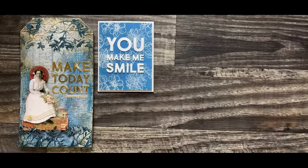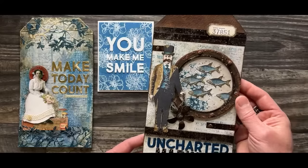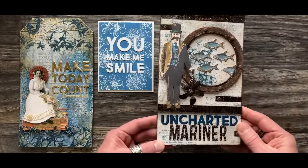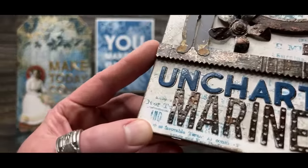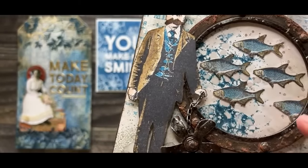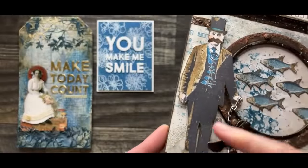And of course, Zoe is going to represent not only the grunge, but she is going to celebrate the theme of the color, right? So another et cetera tag. See how different a color can be to a maker when you put it in the maker's hands. I love this Uncharted Mariner tag. You can see the glaze done on those letters that really make it pop. I love the fish. There's that bubble stamp. Oh, see the bubbles? How great is that? And then this great kind of grungy, rusty porthole window with the hardware heads that she created. That stamped image.